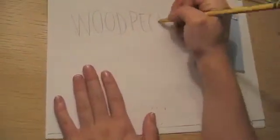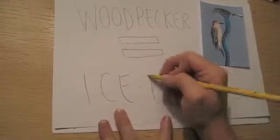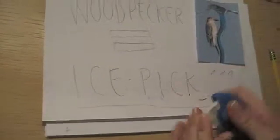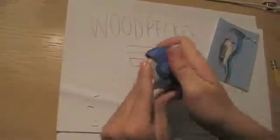The benefits of utilizing biomimicry is that scientists and engineers have found ways to take the designs of even the most annoying animals, such as the woodpecker, and turn their body shapes into something useful. For example, this ice pick that keeps mountain climbers from falling off ice shelves.